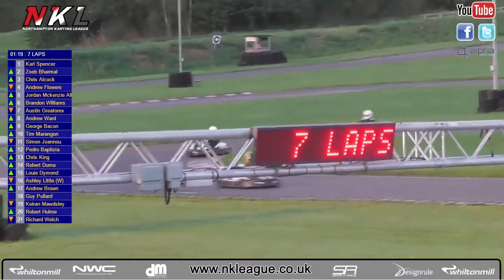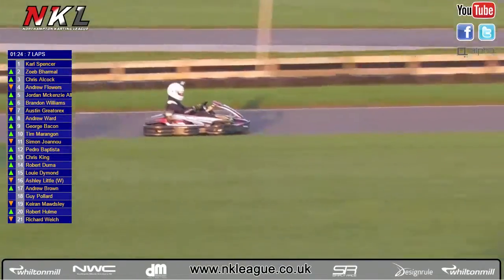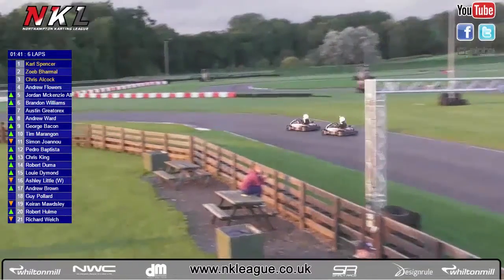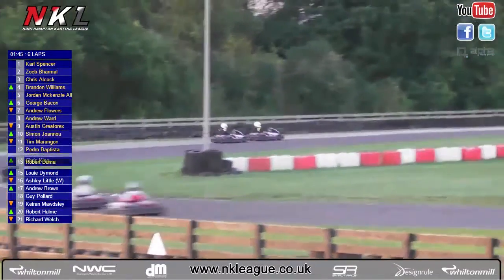So it does look like Chris is closing in on Zoe. We have to follow him for a little bit, see how he gets on through the rest of this race. Chris is a very experienced karter, a regular in the D-Max Championship. And I do believe he is a front runner in the D-Max Championship at the moment as well. As it looks like he's going for a move on Zoe there. Let's follow him through to see. Oh no, it looks like Zoe's managed to hold on to that.